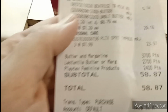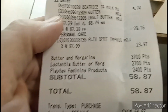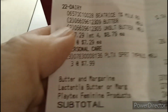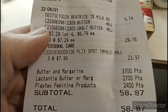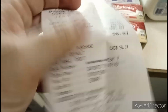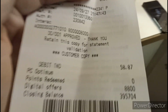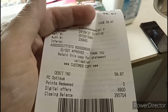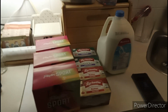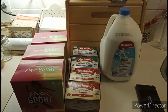So you can see I got 3,700 points for the $25, and I got 2,700 points just from it being on my weekly offers, and then the 2,400 points for the tampons. $58.87, and that means that I earned 8,800 points, which is over $8 in points. So now I'm sitting at 395,704 PC Optimum points, which means I am at the $390 mark of PC Optimum points, because you can only redeem in $10 increments.